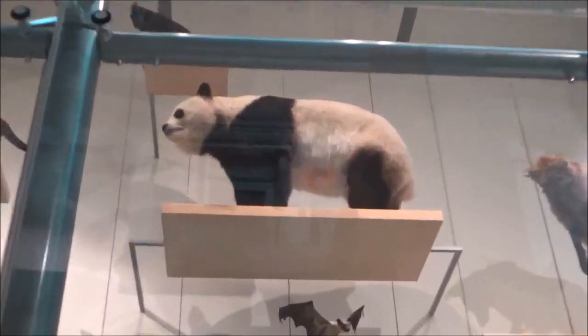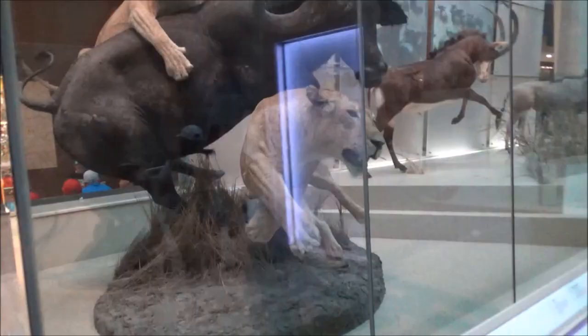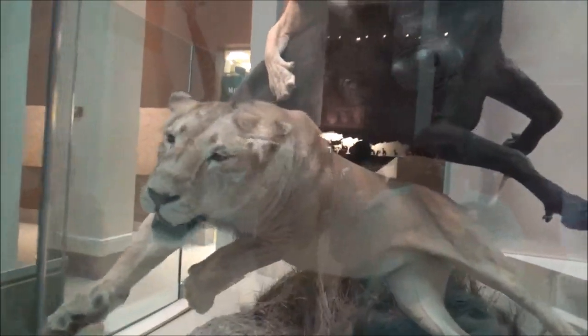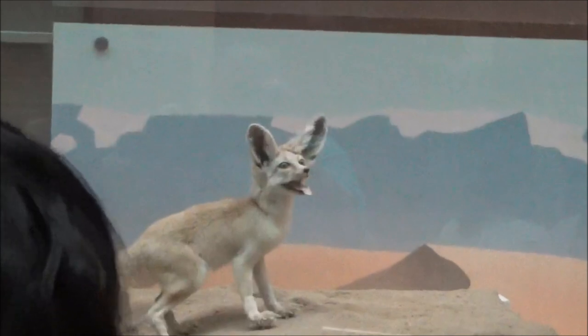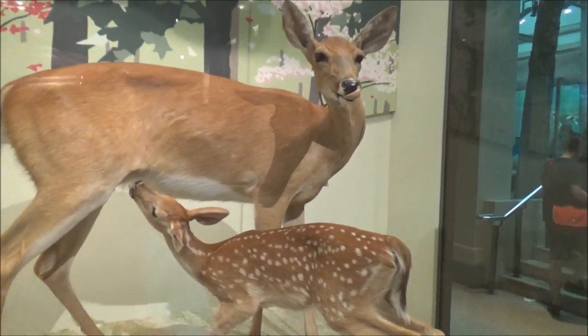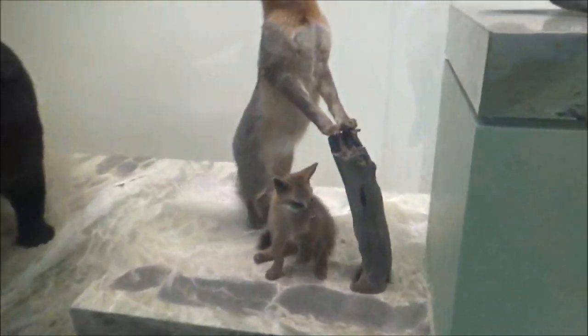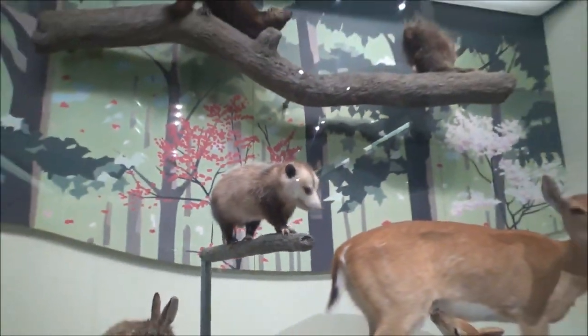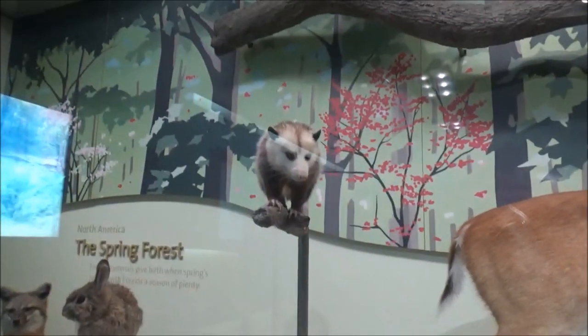Some squirrels, and up there you'll see something you don't see that often, a taxidermy panda. We have a water buffalo having it out with two lions. The Smithsonian has some of the most well done taxidermy you'll see anywhere, but seriously, this mouse looks like crap. Actually, I'm not sure if that is taxidermy or if a mouse just crawled in there and died. And here we have it, the possum, my spirit animal. That is the official Smithsonian possum.